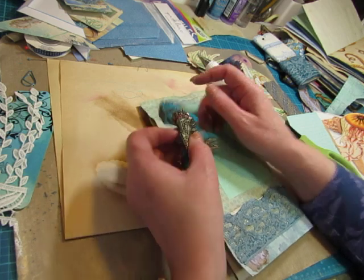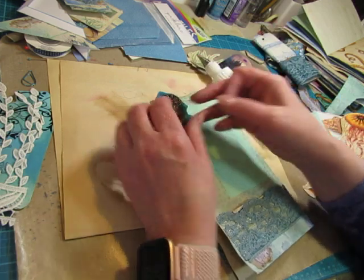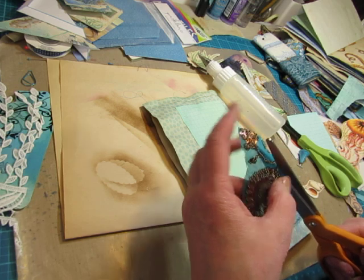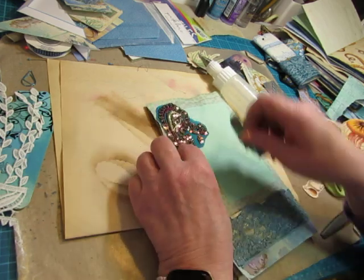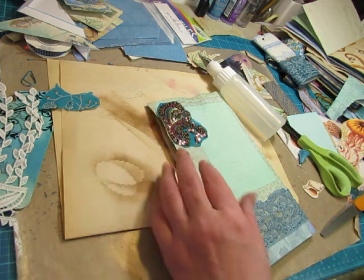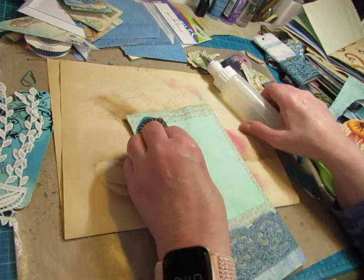I'm wondering if I need to cut this part off. I think that would look better. It's just not pleasing me. This is flattened, so I'm putting it up against the edge. Yeah, I think that looks better. And maybe I could put that down there.